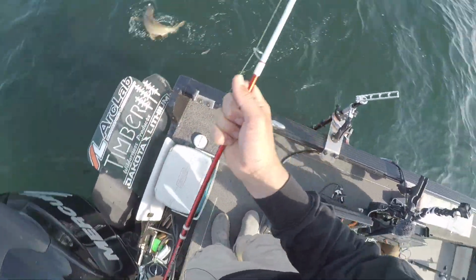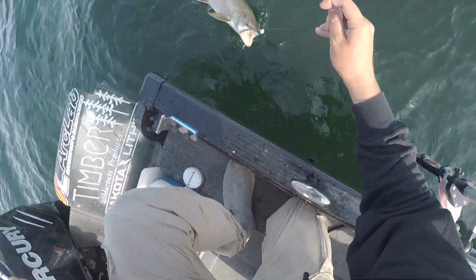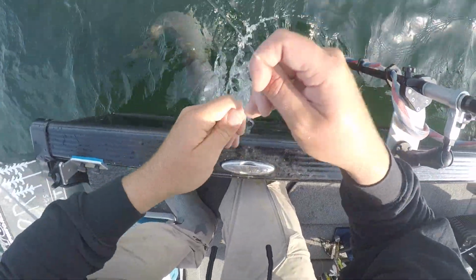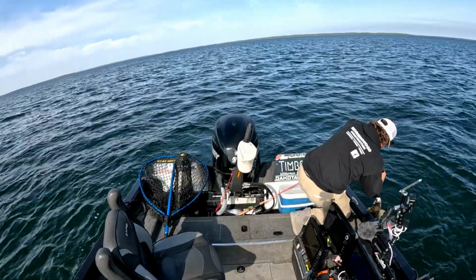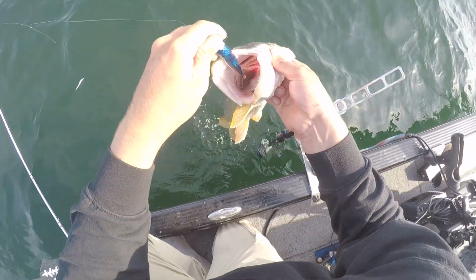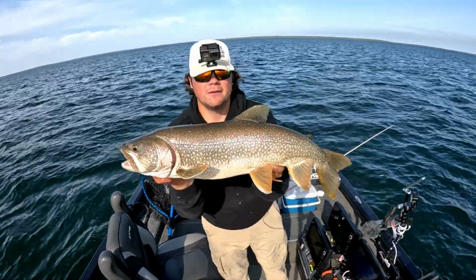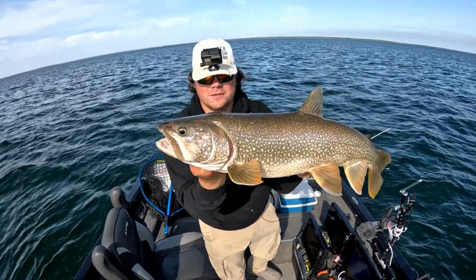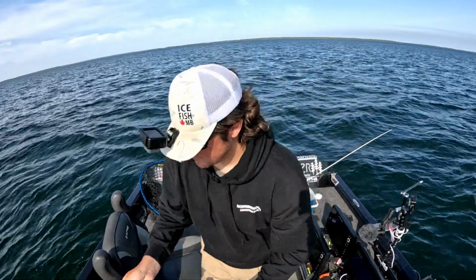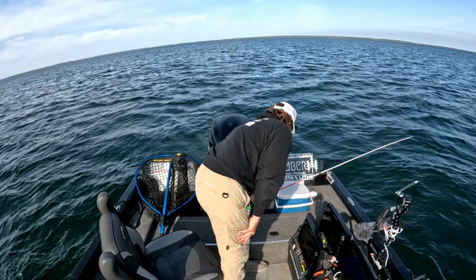The motorboat is getting her done. Another nice pretty lake trout who fell victim to the motorboat down the hatch. Check that one out. Another gorgeous, gorgeous lake trout. Oh baby, this thing's a killer.